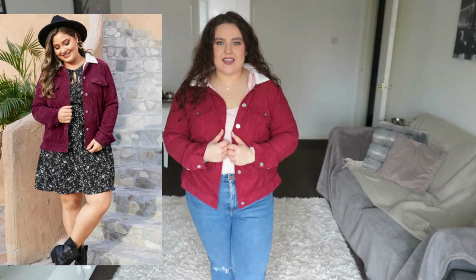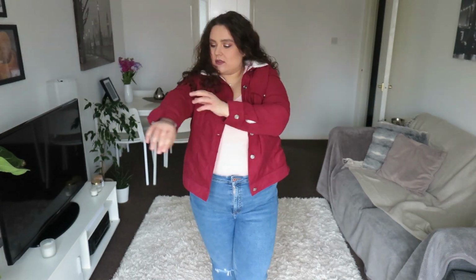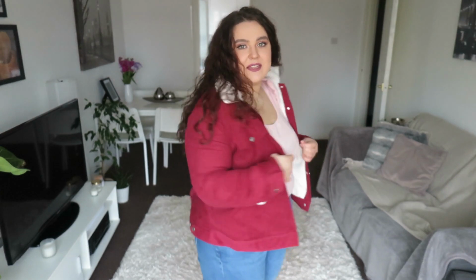The last thing I got was a corduroy jacket because I wanted to be cool. So that's what it looks like. Okay, so I got this jacket in size 20 and I really think I should have got it in size 22. Just, you know, bearing in mind that I will have something underneath when I put it on. So it is really tight around the arms, and I can still do it up. Let me do it up. I feel like I'm bursting at the seams though.